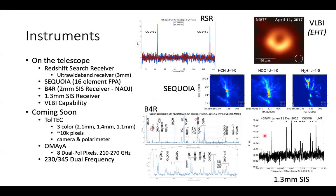And finally, we have built a dual polarization 1.3 millimeter SIS receiver. This is a spectrum I took of Comet Wirtanen, looking at methanol at 243 gigahertz or so. And then finally, of course, LMT participated in the imaging, the first image of the black hole by the Event Horizon Telescope. And we're very proud of that.